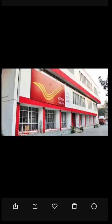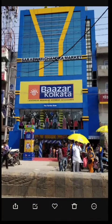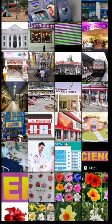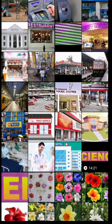There you can get the post office service. This is the shopping mall, Bazaar Kolkata. You can see this one in Lotus Press also, right? There is a shopping mall named Bazaar Kolkata or Kolkata Bazaar. So that is a shopping mall where we can buy different types of clothes.